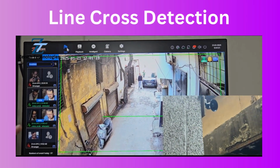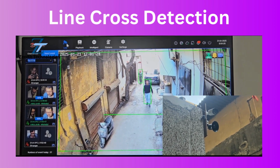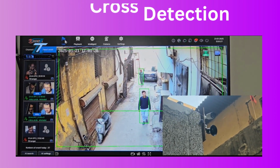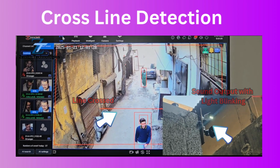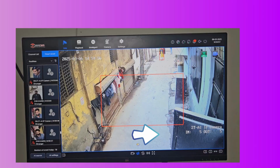Let's talk about line cross detection. The user has to draw an imaginary line on the camera view, and when a person crosses that line, the camera can raise the alarm and blink the light, as illustrated by the video.